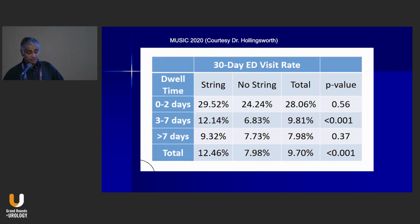This is just another thing, combining the two things, string versus no string, and how long to leave it. We see that if you take it out at 2 days, a third of the patients are going to come back. At 3 to 7 days, fewer patients come back, but more patients come back if you leave a string. So essentially, I think one should be aiming maybe for right here. 3 to 7 days, no string, only about 7% of patients are going to come back. That's the lowest number out of all these numbers here.